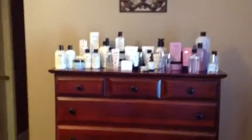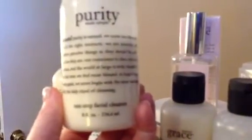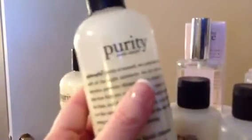So let's get started. I'm going to show you first the things that I've used for a very, very long time, and they're face-related products. So the first thing that I've used for probably about 5 years is this Purity. It's a one-step facial cleanser, and this stuff is amazing. It is very gentle on the skin. You can put it on your eyes. It removes your eye makeup and everything.